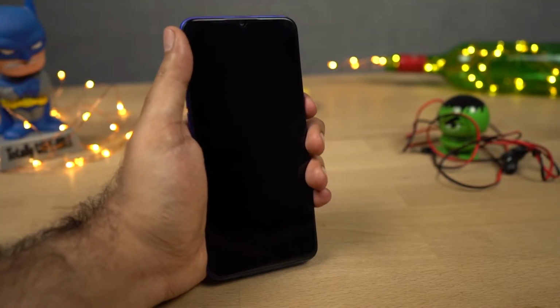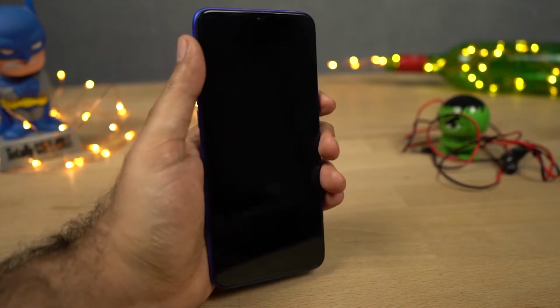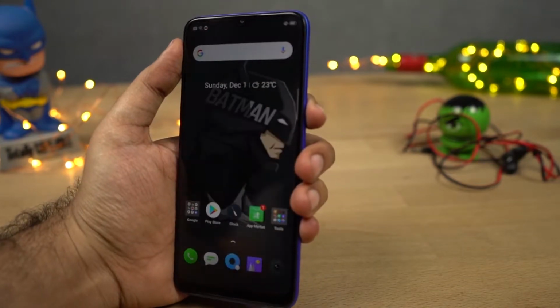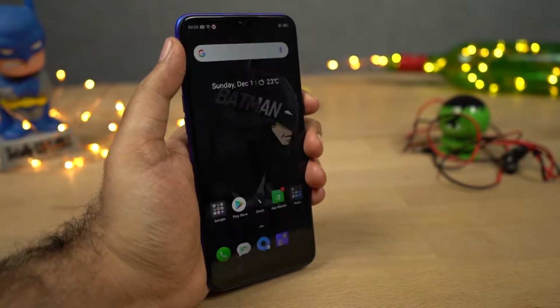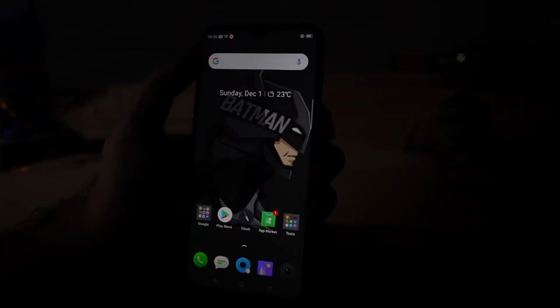Next, we also have super fast face unlock feature. Once again, just like all other Oppo and Realme phones, even this phone has face unlock feature and it is super fast. In good lighting conditions, it is super fast. Most of the time I couldn't even see the lock screen, and it works pretty well even in low lighting conditions and in complete darkness.